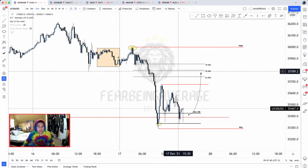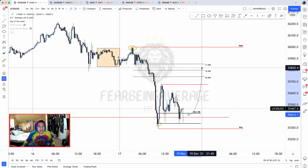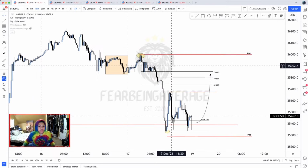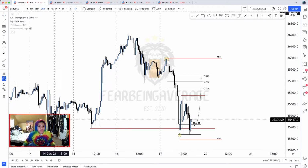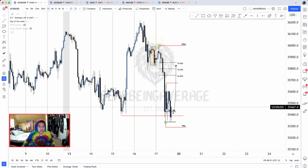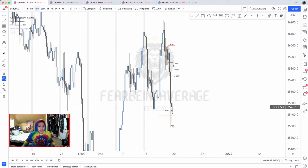And what do we see about this fib? We also see that it lines up right with this Asian session low also. So that's something we are definitely going to be anticipating. And if I come to the 30-minute, I'm going to see if there's anything else in this area. Come to the hour time frame, 4 hour, just not much. So we're going to go back to the 15.